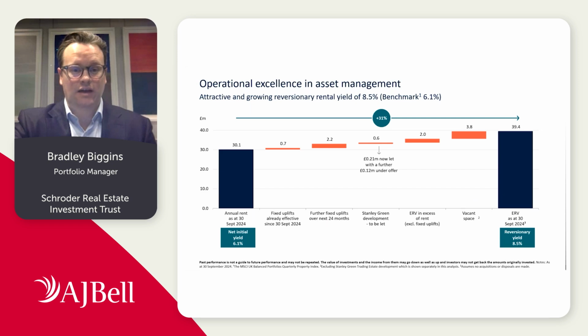This chart breaks down our pathway to achieve the reversion, and I'll leave that with you to read because the presentation is being provided to you, but you can see that £9 million uptick there and the steps we're going to take to try to achieve that, noting there will always be some vacant space.